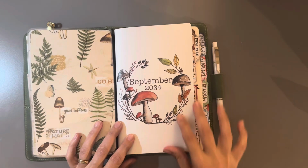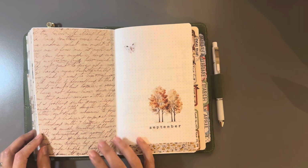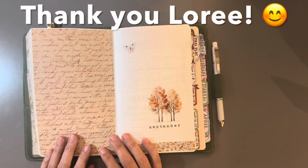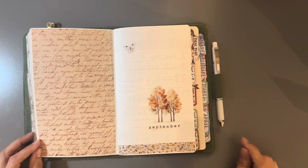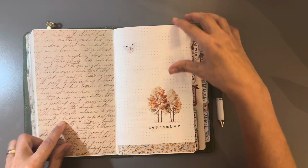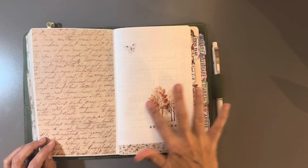So here's my monthly and my dashboard page. I just wanted to keep it simple. I just love the simplicity of this page. This is the vellum, and someone said in the comments, and thank you for that, that I could tip it in if I want to cover up writing. I almost did that, but I decided just to paste it on here instead. I just like the way it looked. But thank you for that tip, because now I know how to use them, since these come in the deluxe journaling kit that I get. So now I know other ways to use them. And this is a rub-on. I love the rub-ons because they're so flat and smooth.